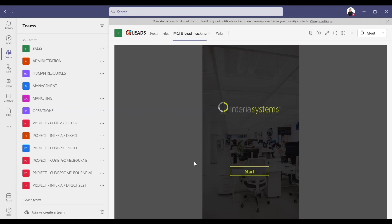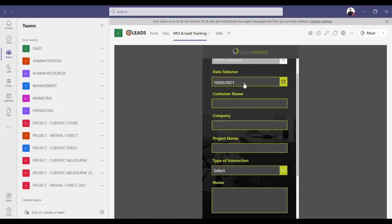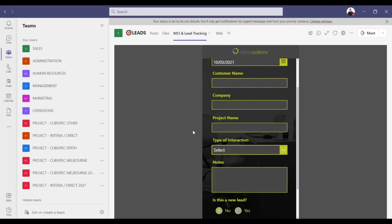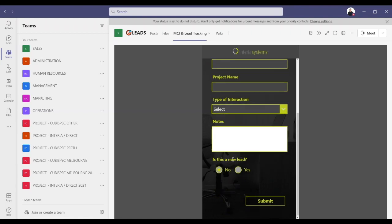So as each interaction happens, one of the sales team, we have the different boxes here, so it's pre-selected if you're logged into your Teams, and then you've got the date, which normally should be the same date as the interaction happens. And then we've got customer name, company, project name, and then we've just put together a few different types of interactions, and then any notes.